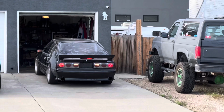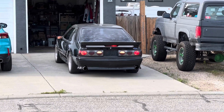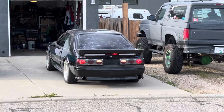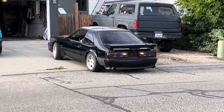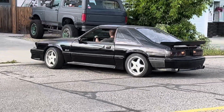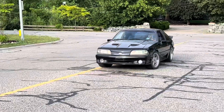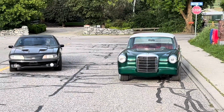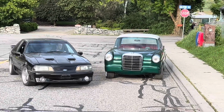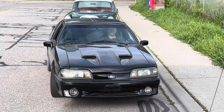That means tomorrow we get to play at the shop. No hauling tomorrow. All right, that's it. I'm calling it quits, you guys. Finishing off with a Mustang.